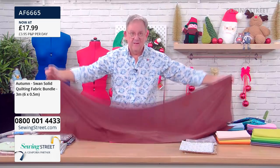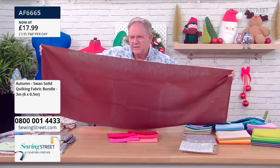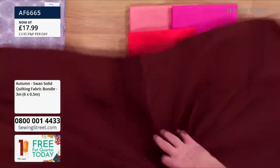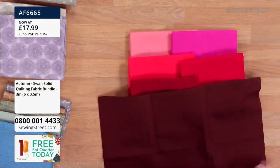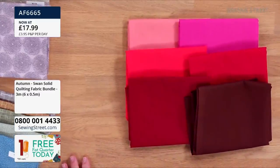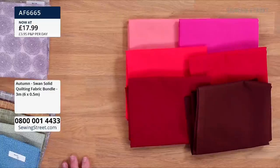I'll just pop it down the table. Oh, you can't see the width then. There you go. If they called it quilting weight, I think it's more poplin than a quilting weight myself. But lovely, isn't it? Beautiful. So 3 metres. Great for crafting these, yeah. What have they called it? Autumn Swan? Oh, it's Swan fabric. It's made by Swan.